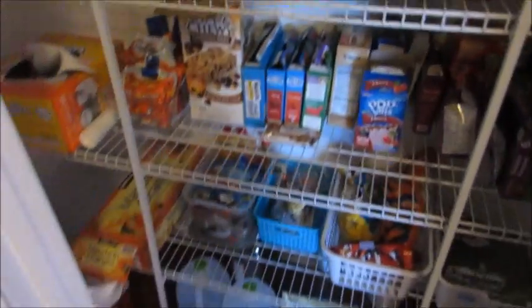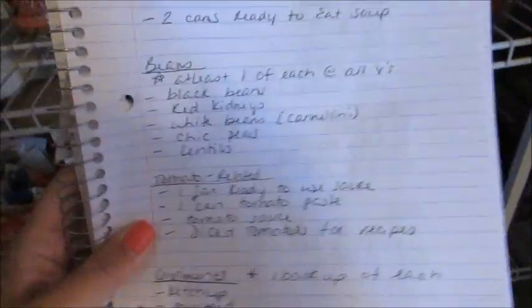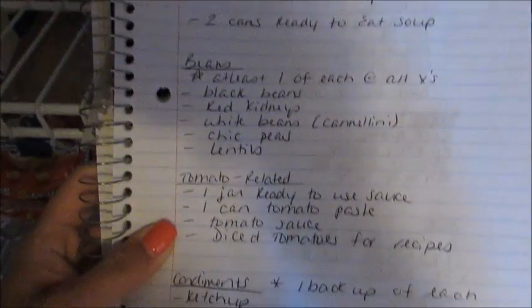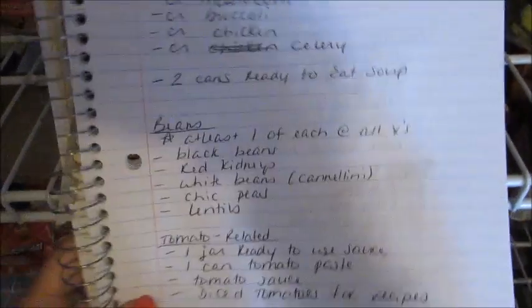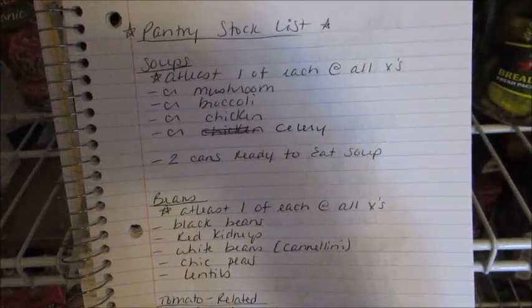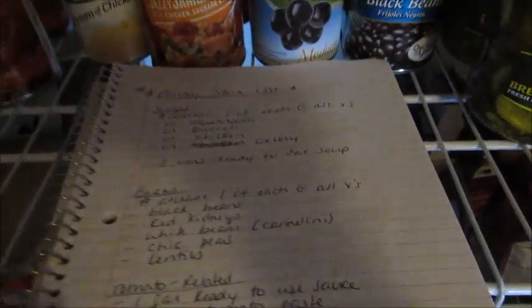So again, this is just a basic overview of what the pantry looks like, and now I want to show you guys the list that I've come up with. Okay guys, so I have my list that I've been working on and off over the weekend, and I broke it down into different categories to make it easier for myself. Eventually I'm going to type this all up into a spreadsheet and save it as a file on my computer so that when I am doing my restocks, I can quickly reference it and see what I need to pick up.